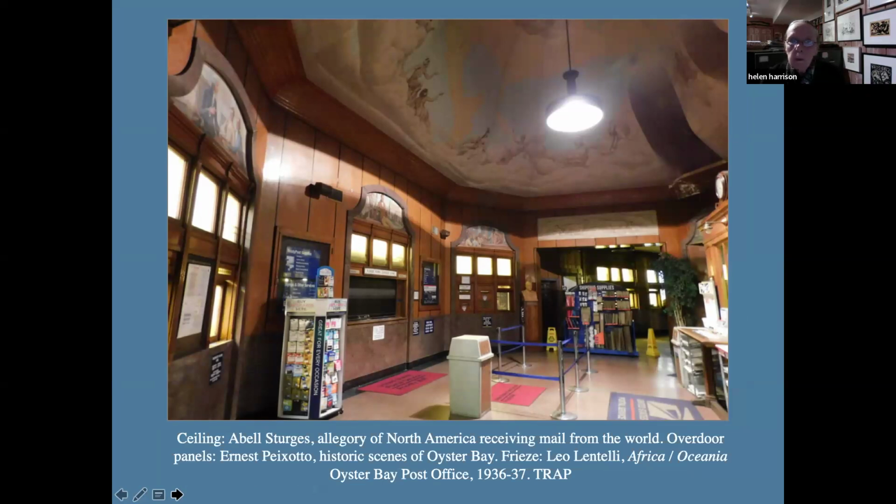This is a much different program in the Oyster Bay Post Office, where the architecture is very different, and also the whole theme is different, much more allegorical, although there are some figurative elements that are more naturalistic, such as right here's a portrait of Theodore Roosevelt. You have George Washington up here. So these are historical murals. The ceiling, very Renaissance kind of imagery, is supposed to be America welcoming mail from all over the world. And the over door panels by Leo Lentelli show Africa and Oceania. And then on the opposite wall are two other continents. So this is a very, very different approach. But you can see that there was a wide stylistic variety.